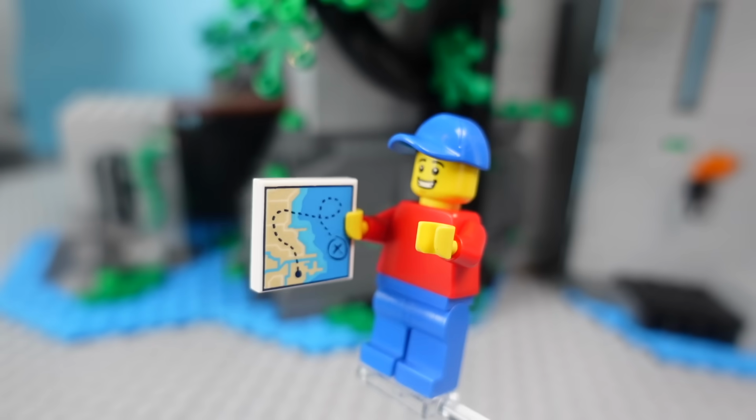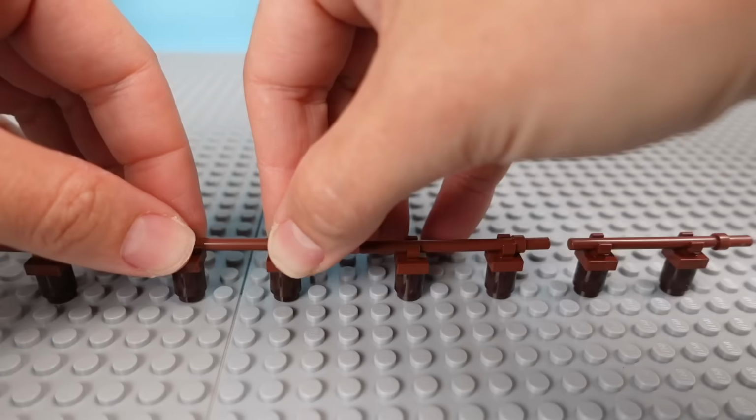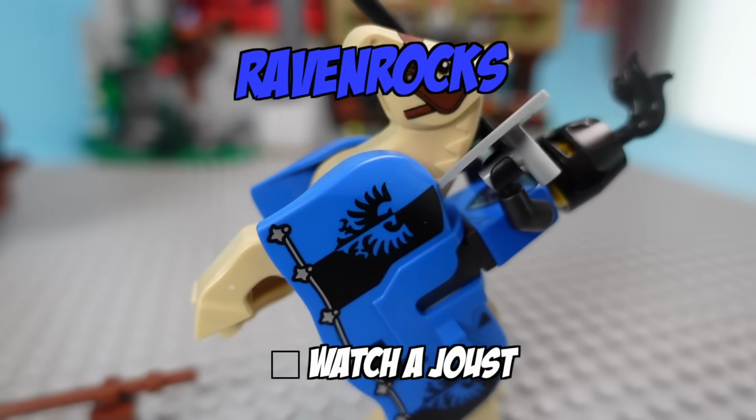Then he was off to find that hidden cave with this map. Pretty neat. And the last activity on the list was watching a joust. Lannister versus the Ravenrocks.